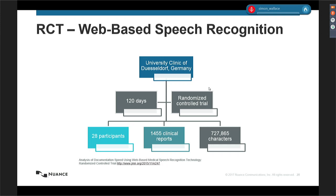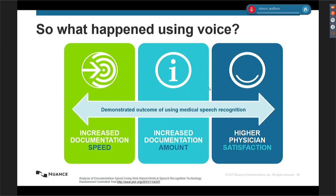First of all, just talk about a randomized controlled trial that was done in Germany, where 28 clinicians were split into two, and over a period of 120 days, they looked at a number of clinical reports and split them between the two options of either typing or using speech recognition. And the outcome from this randomized controlled trial was that the speed of documentation went up by 26%. Really quite significantly, the amount of content, the quality of the documentation, went up about 82%. And there was a high amount of user satisfaction at the end of the study.